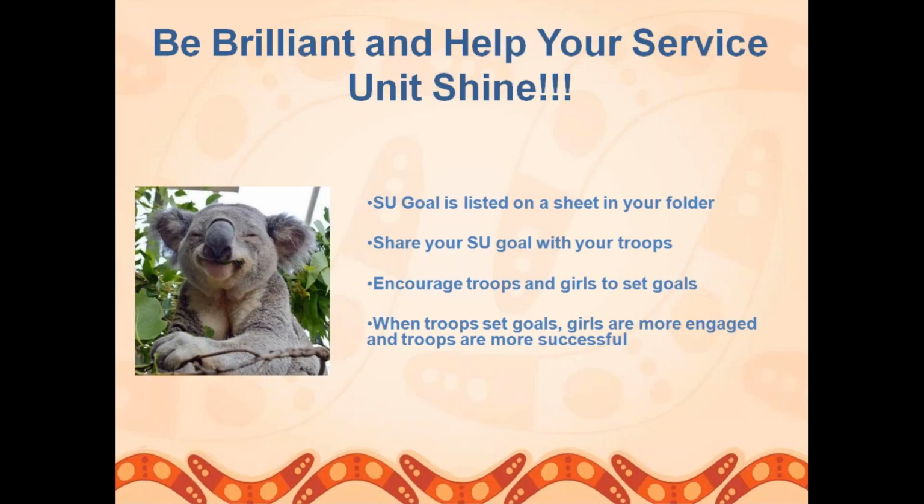You can be brilliant and help your service unit shine on. You know that goal setting is one of the 5 skills that girls learn by participating in product sales programs, but it's also good for service units as well. Inside of the folder that you received in your packet, you do have a goal sheet for your service unit. This tracks your last 3 years, so 2013, 2014, and 2015 of the sales within your service unit. This is so that you can see where your service unit has gone, what the direction is on there. You can look at the number of troops that you've had, the number of girls, and see, do we have less troops participating? Do we have more girls? Where do we have room for growth?